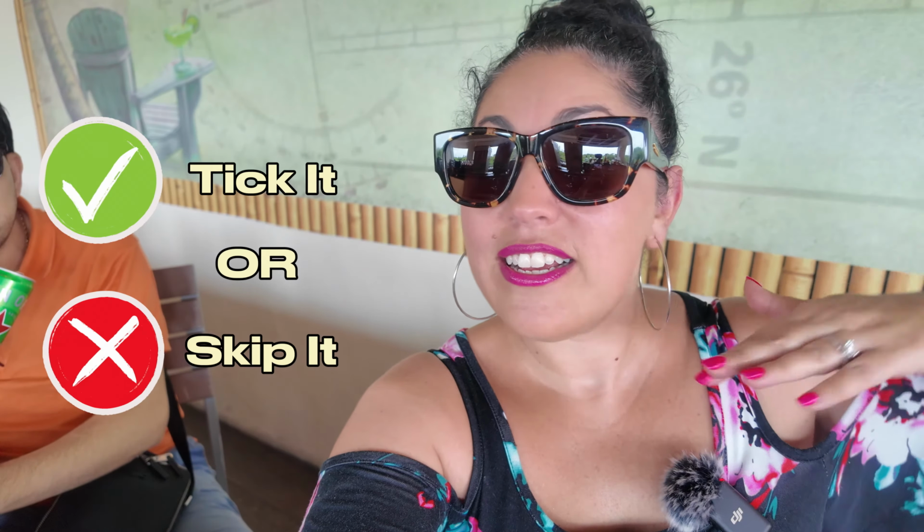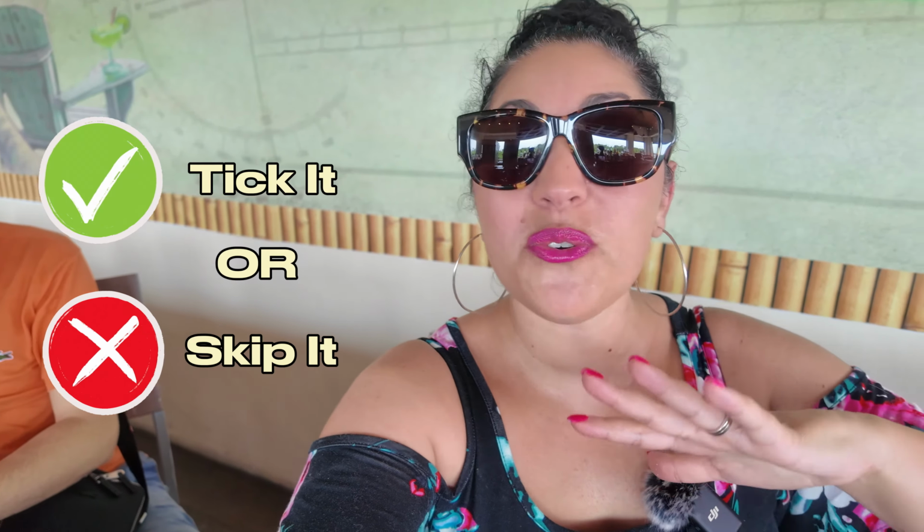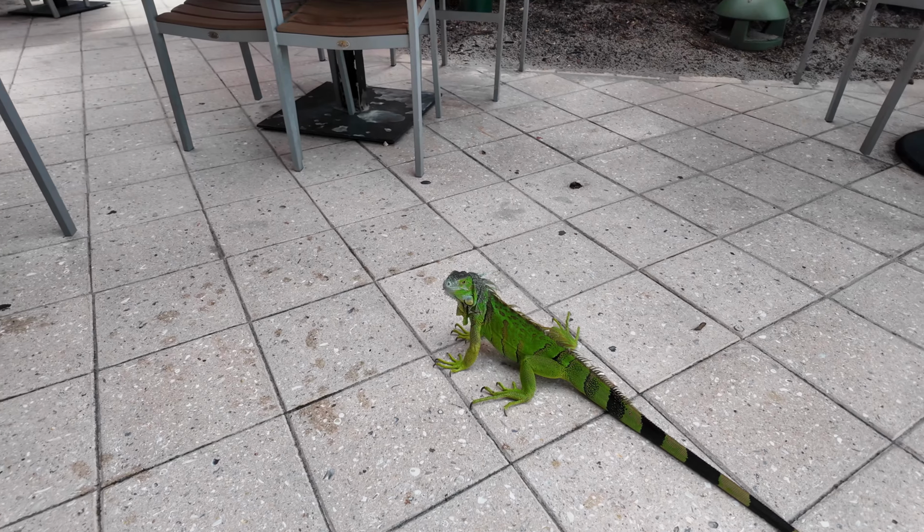We're going to start something new on the channel. It's going to be called Ticket or Skip It. So do we tick it off our to-do list or do we just skip it? We're going to start today with the Fort Lauderdale Water Taxi.